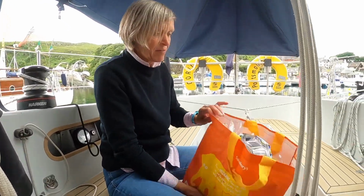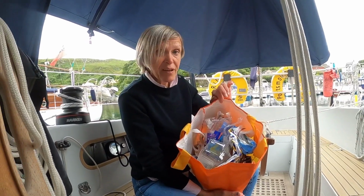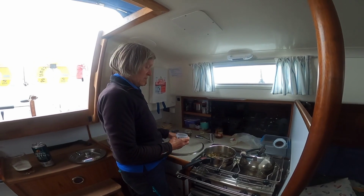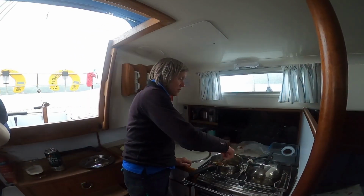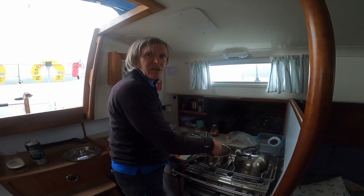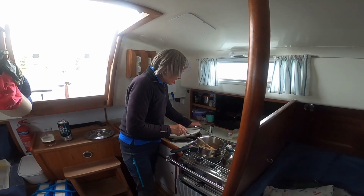I've unpacked the food that we've just bought. It makes you realise how much packaging there is and not required. This is me at work in the galley, just doing a quick curry. We tend to keep everything very simple when we're cooking. So what we do is we keep everything to a minimum in terms of what we cook. It's a bit to save gas as well.